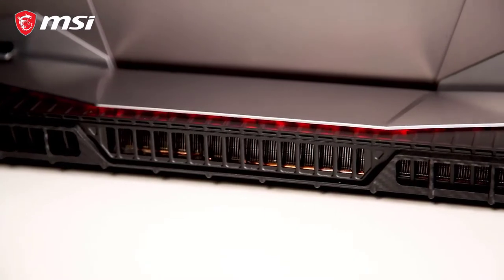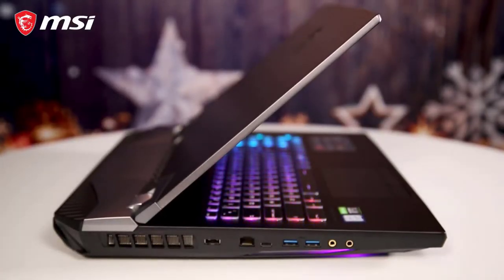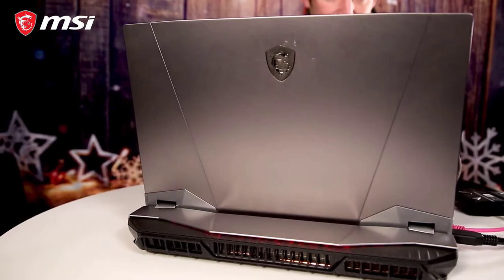The GT76 Titan outstrips most high-end desktops in outright performance, and when you don't want to use it on the go, it doubles as an ultimate desktop machine, ready to be hooked up to your mouse, keyboard, and monitor.